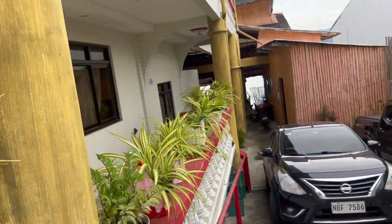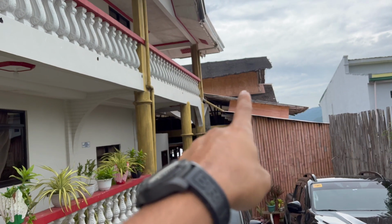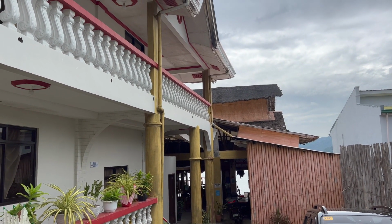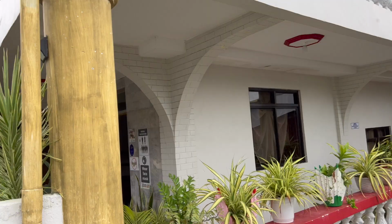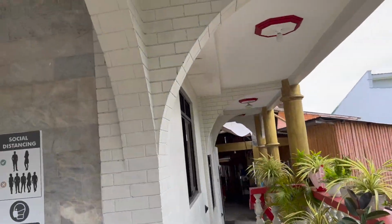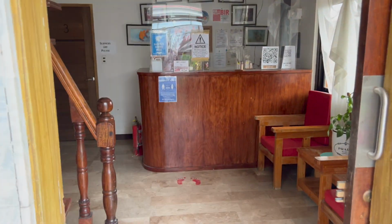But you got this hotel block, 6 rooms, all air conditioned. And that little area right there, they call them their SCUBA rooms. They have 4 more rooms up there. And the 10th room, I think the one on the very right, is a fan room. So they always have to say that it's air conditioned because locals like the air conditioned rooms. This is their lobby. Very slow day.